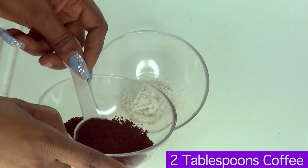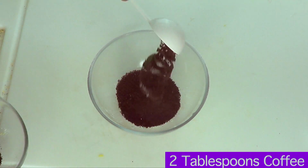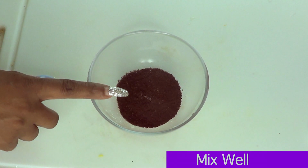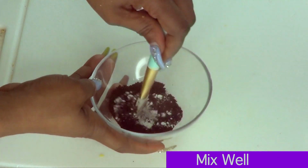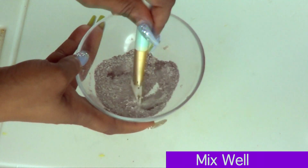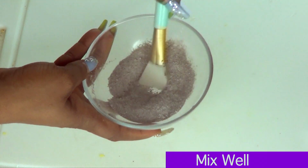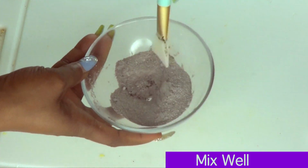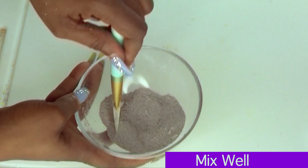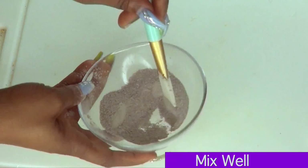We're going to use 2 tablespoons of the blended coffee powder. And before we move on, we're going to mix the dry ingredients. So just blend the fuller's earth and the coffee powder together. Make sure to get rid of any lumps that you might have. Blend well. And this should be good. This has a really wonderful fragrance.